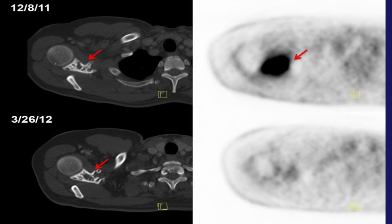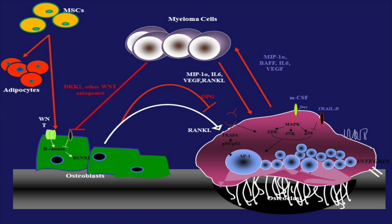This was the bone destruction in the scapula, and what you see after the myeloma has gone away is that the osteolytic lesion is not filled up. If anything, it's a little bit bigger, and the reason I show you this is my lab is really focused on trying to see if we can change this bone marrow microenvironment to prevent seeding of these myeloma cells in the future.